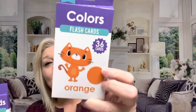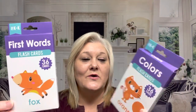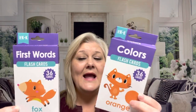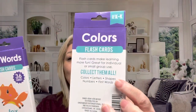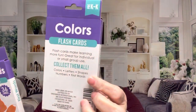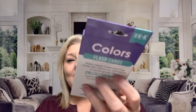And I picked out the first words and I picked out the colors because I feel like he could learn his colors pretty quick. And the first words, there's 36 cards in here, guys. That is awesome. And I hope they're going to be good. I'll open up one and show you what they look like. Flashcards, they say collect them all. It's distributed by Green Bar Industries. Yes, it is for pre-K and up. But like I said, it is never too early to start teaching the words and colors.